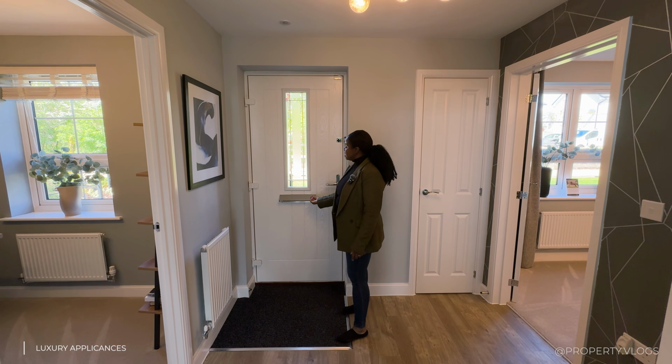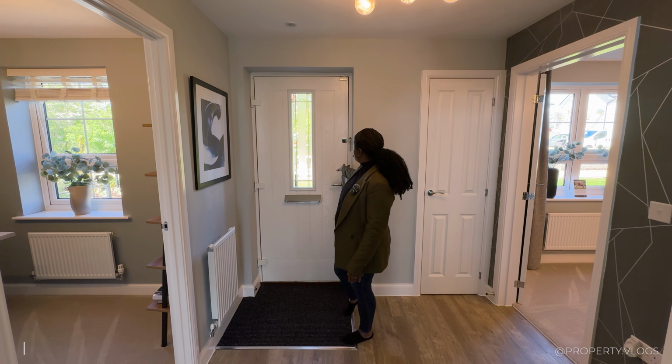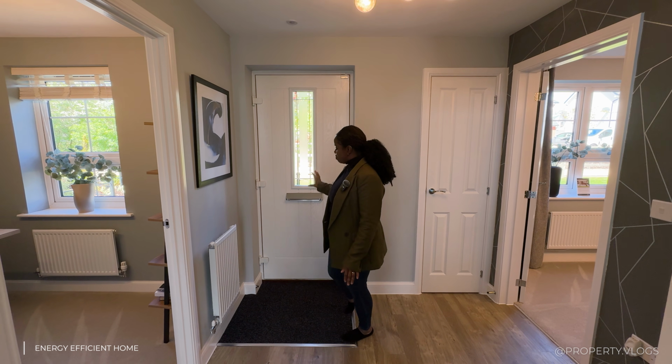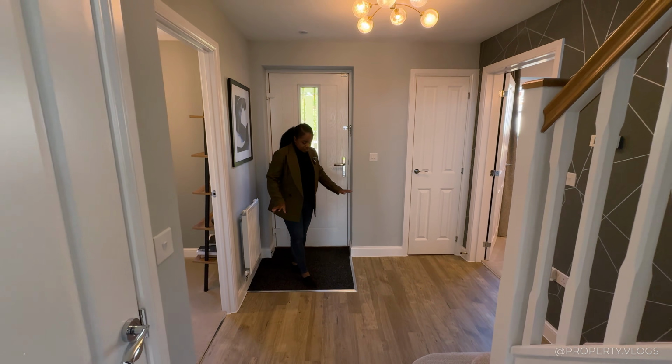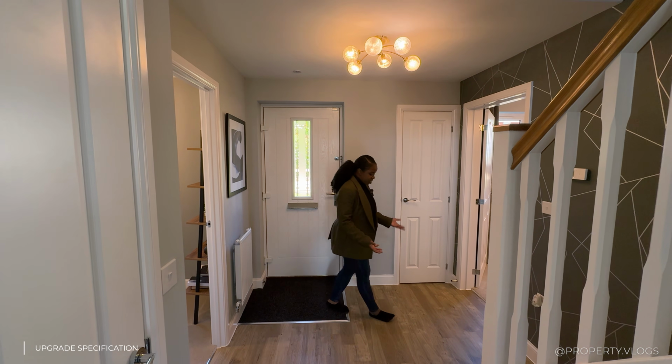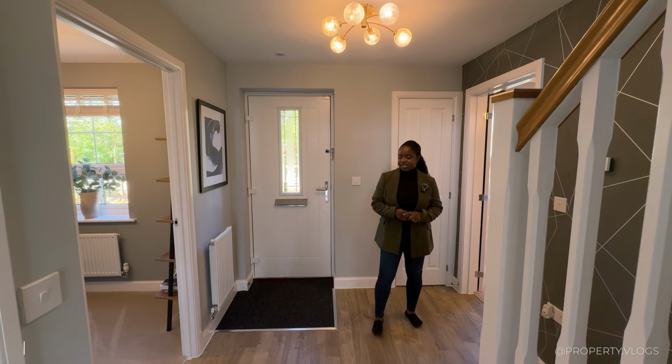I like this. This is for security purposes for the letterbox. That's a great feature to have. And obviously you've got the locks and the handle done in chrome. You've got this matting at the bottom, so you can dust off your feet, your shoes, and then come straight onto this luxury vinyl tile done in a wood grain effect.